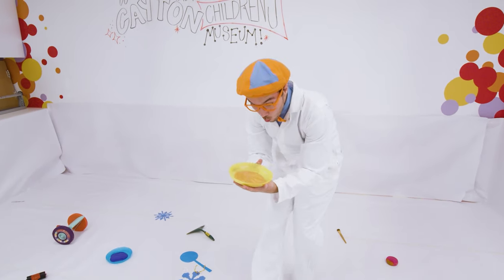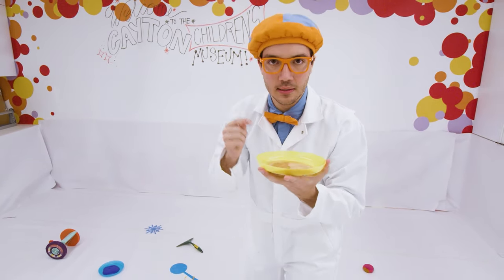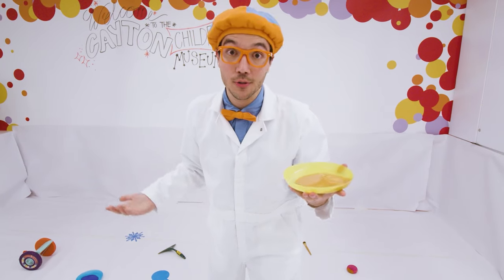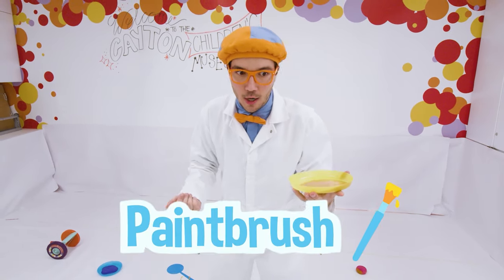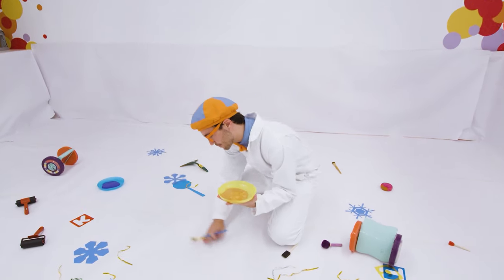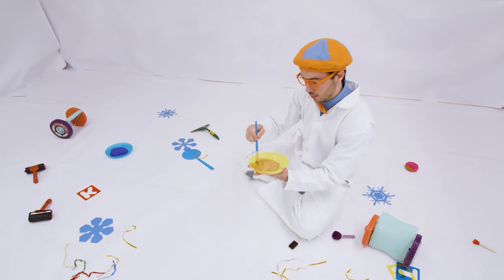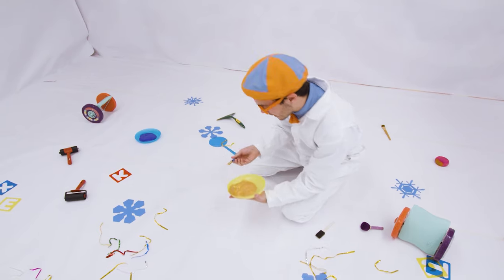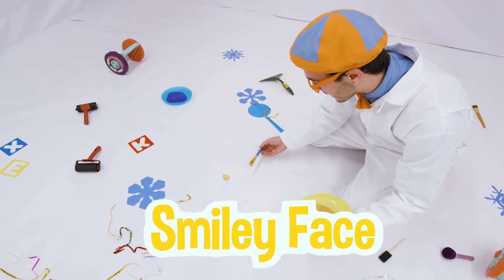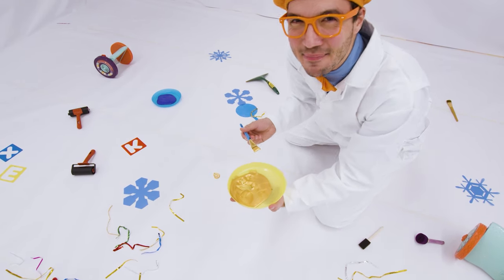This paint is gold and it's really shiny. Maybe we can think of something really beautiful to paint with this gold paint. But first, we need something to use as a paintbrush. Oh, hey, look. I have a brush and some paint. And now we just need to think about what should we paint? Well, you can start with something really easy. Maybe make a gold smiley face. One eye, two eyes, and a really big smile.